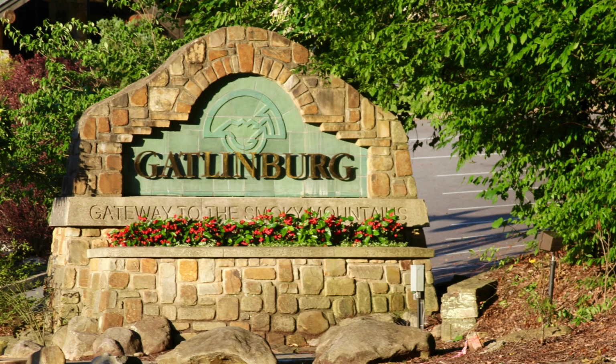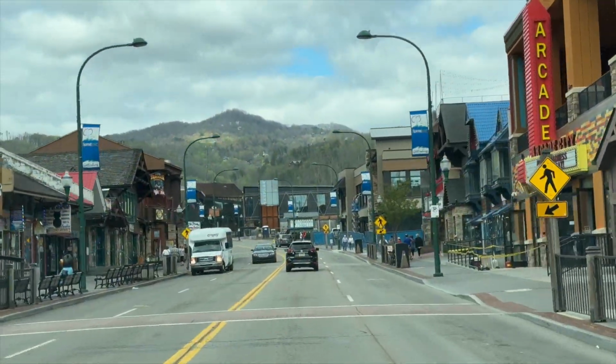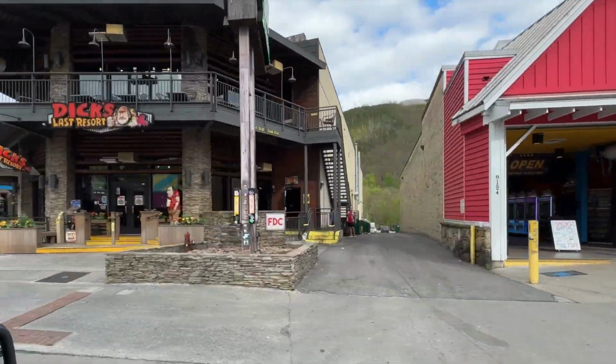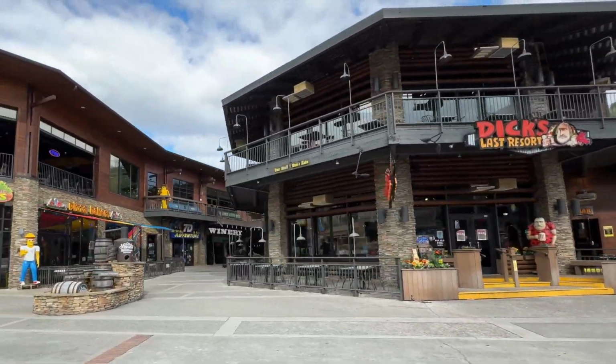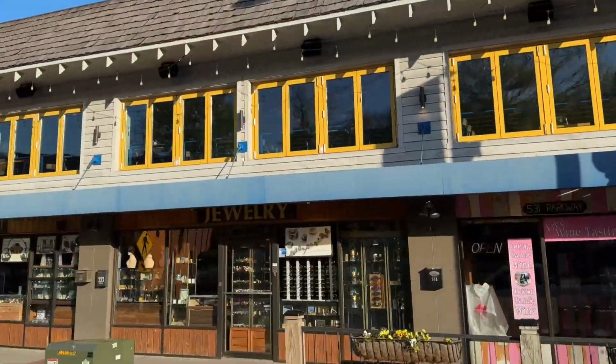Only 7 miles away from Pigeon Forge is Gatlinburg. Like Pigeon Forge, it has a large number of attractions. The town was named after the most hated man in town. Gatlin feuded with the most prominent family and supported the Confederacy in the Civil War. Although he was eventually chased out of town, the name Gatlinburg stuck.